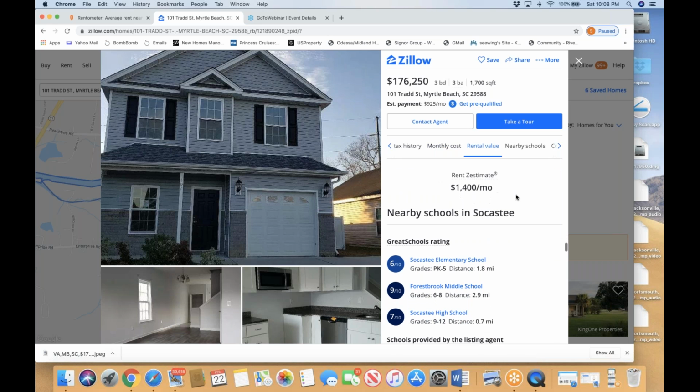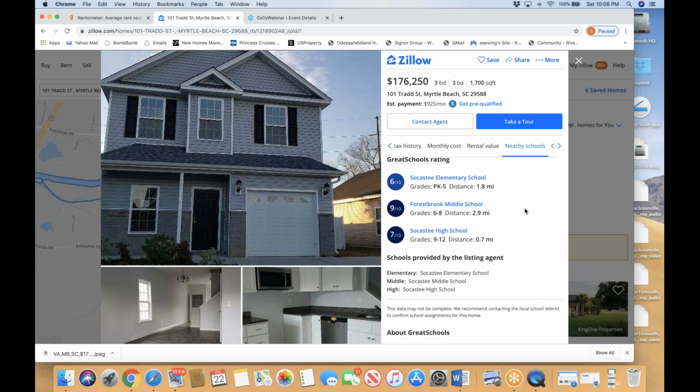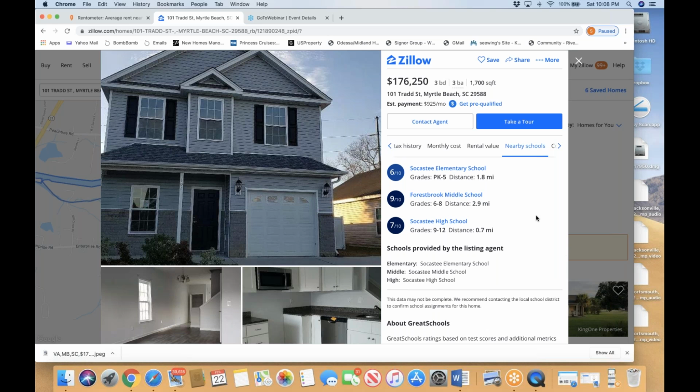Rental value around 1,400. I would say it's at least 1,400, probably 1,500 more like it, because this is an almost brand new property. So you would expect it'll rent for higher than a comparable close by. And the school rating, pleasantly surprising, is very, very high. The elementary school is 6 out of 10, the middle school, which is junior high school, is 9 out of 10, and the high school is 7 out of 10. So this has to be very attractive, somewhat rare to show a school rating so high. So another good check mark, positive, above and beyond the obvious.